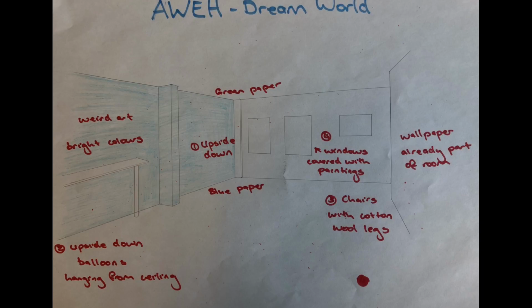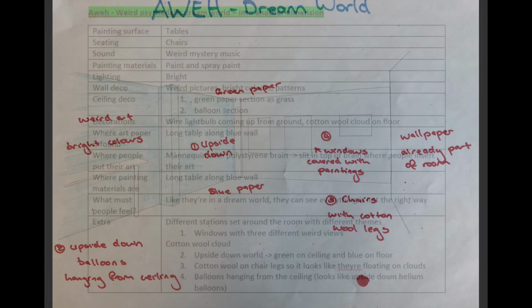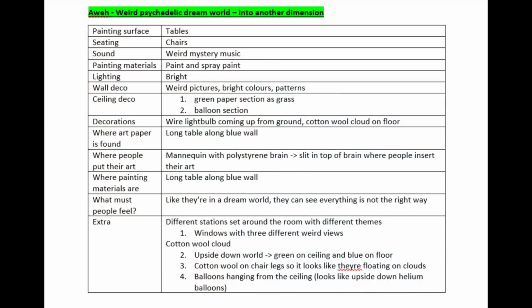The dream world was inspired by the abstract piece of art on one of the walls on Aware. We want to create a mystery dream world that allows for the impossible to be possible. Using ideas from surrealism, the room will be designed into different sections that show different surrealist scenarios. These scenarios include upside-down balloons hanging from the ceiling, clouds on the chair legs, and an upside-down setup where the sky is on the floor and the grass is on the ceiling.